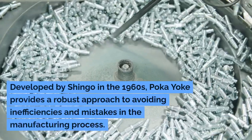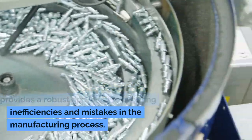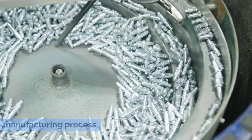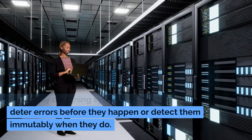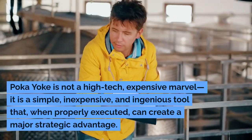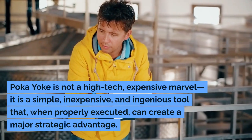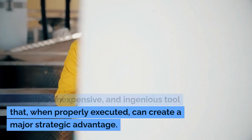Developed by Shingo in the 1960s, Poka Yoke provides a robust approach to avoiding inefficiencies and mistakes in the manufacturing process. It does so by designing systems that either deter errors before they happen or detect them immediately when they do. Poka Yoke is not a high-tech, expensive marvel. It is a simple, inexpensive, and ingenious tool that, when properly executed, can create a major strategic advantage.